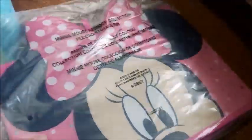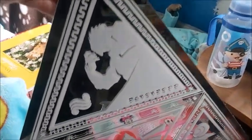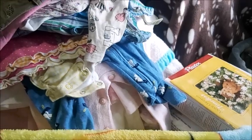And I have this for the girls, a Minnie Mouse one. So these are still brand new. I found those. I'm not going to open them until I have the room for them. And Brendan wants his mirror. They were on the walls with those pins, but I bought him this mirror many years ago, so Zelda, it'll look cool in his room. And all of these are clothes and blankets too.